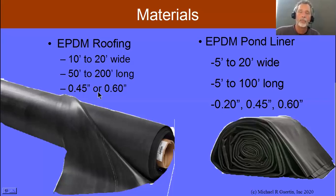Now, the two different usual common thicknesses are 0.45, or this should say 0.045 inch. It shouldn't say 0.45. That would be almost a half an inch thick. So it will be 0.045 or 0.060 inch. And those would be the two common thicknesses. I started many years ago using the 0.06 because I had some leftover material for doing underdeck drainage. But now I'm tending to use mostly 0.045 inch. Now, the other way to purchase it is by using EPDM pond liners.